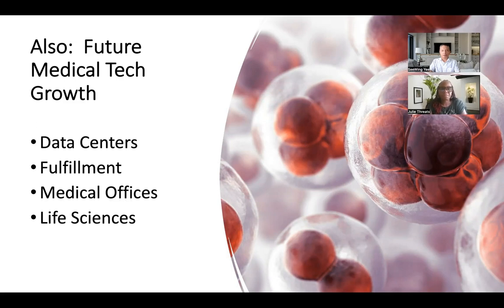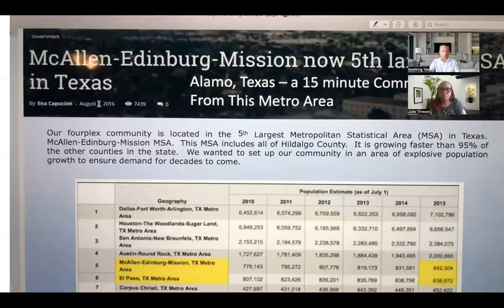100%, without a doubt. Within the subsets of this healthcare industry, you have artificial intelligence and the future of medical tech growth. Data centers, fulfillment, medical offices, life sciences. When you invest in a market with a huge healthcare industry, that's icing on the cake, right?